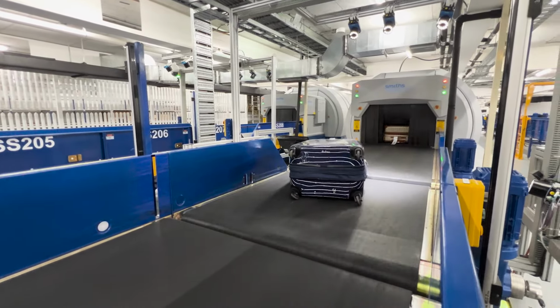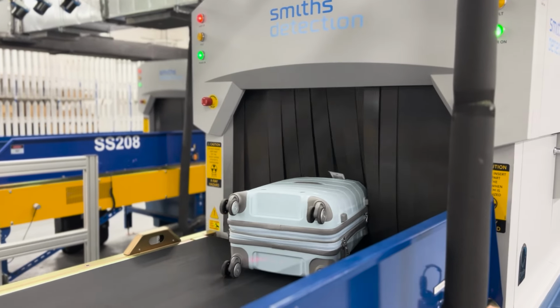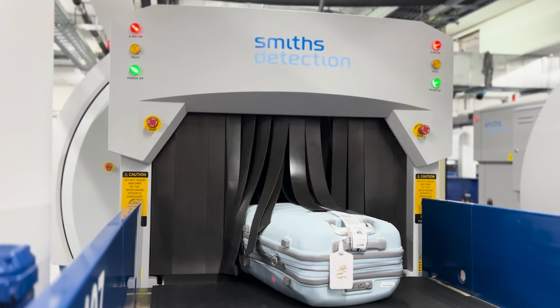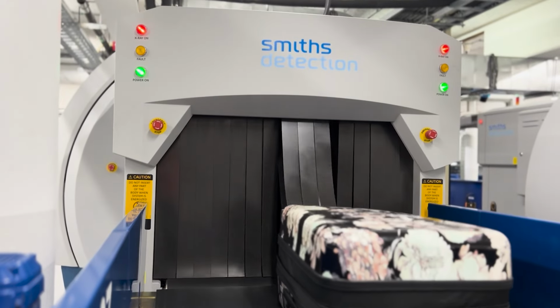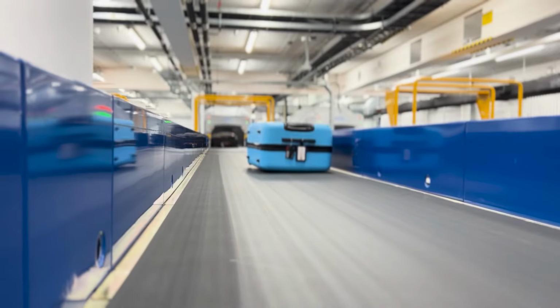Did not notice that. You didn't? No. Are you paying attention? It's got to give the X-ray machine time. Yeah, it's spec'd that the belt inside the CTX only runs at a certain speed, so we've got to match that speed. Okay, I gotcha. That's cool. Let's head inside the office.